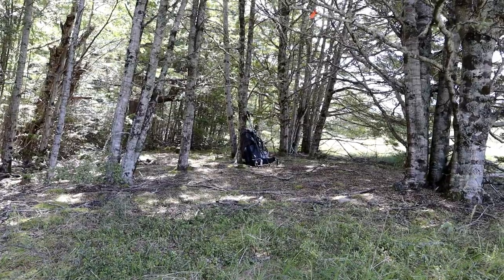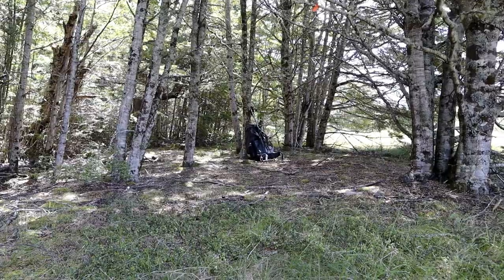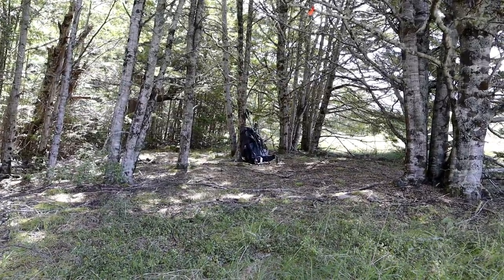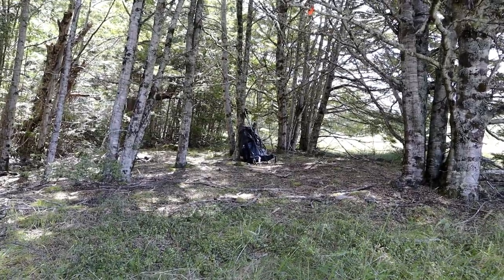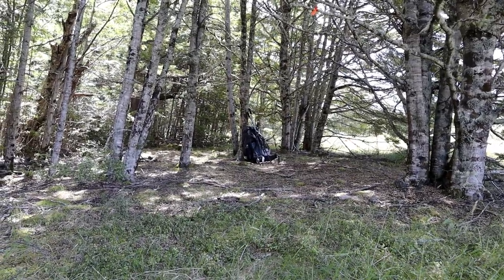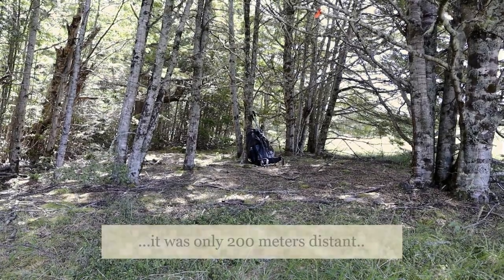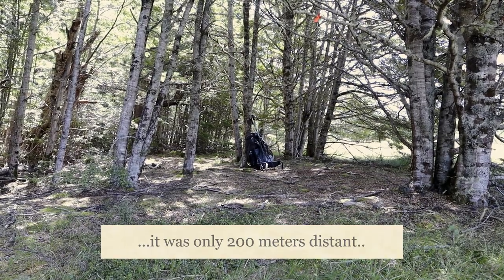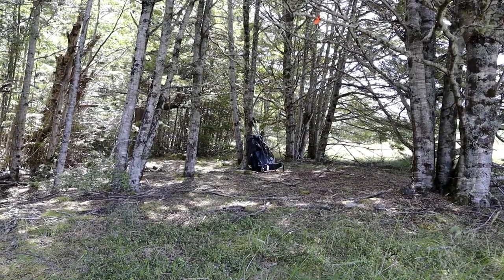So here's my tent site. Got some trees for stringing my fly up with, and relatively flat ground for the tent. I've got a log that I'm sitting on at the moment to use for a seat. The only problem with this site is that the river's about 300, maybe 400 meters away from here, but I'll just have to do big water resupplies when I need it. I've got 4 litres of water. I filled up all my water bottles.